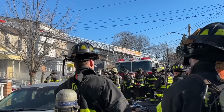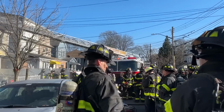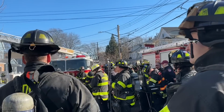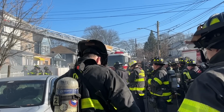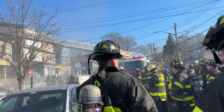It's a little crowded by the command posts over there, so I'm staying over here. I wanted to see what fuel comes there. I don't know what chiefs are there. Chief Esposito came, but he probably left. Chief Ferrante is here. I believe he left the other fire and came to this one.